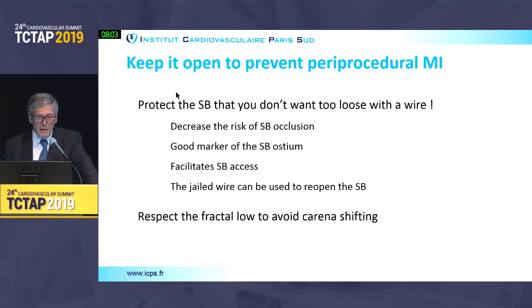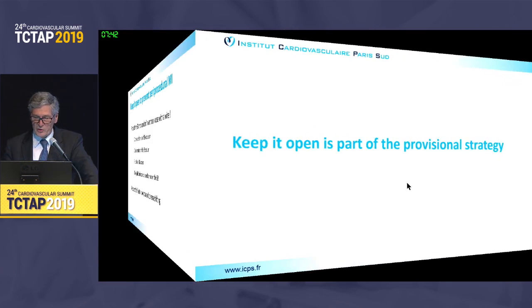Second point, very important to prevent periprocedural MI, is to respect the fractal law. So use a stent according to the distal reference of the bifurcation, so distal main branch, and then do a POT proximal to the bifurcation, and by doing that, you decrease the risk of carina shifting, so you decrease the risk of occlusion of the side branch.